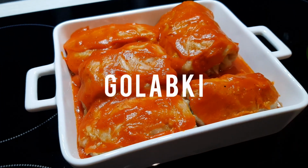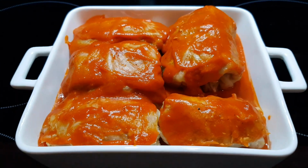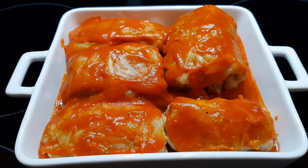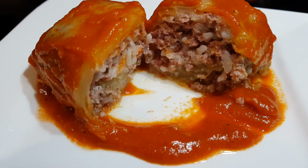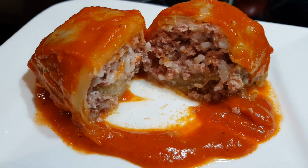Gołąbki, or better known in English as stuffed cabbage, are made from boiled cabbage leaves wrapped around a filling of minced pork or beef, chopped onions and rice. On top of gołąbki you can usually find tomato sauce.